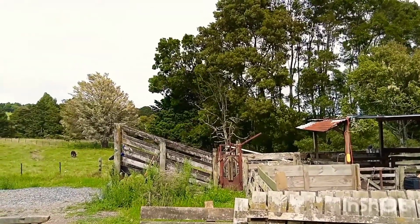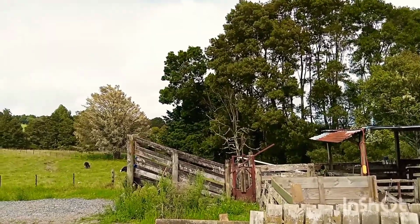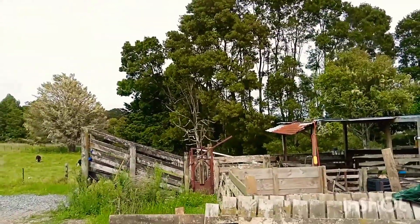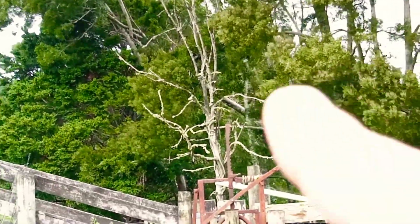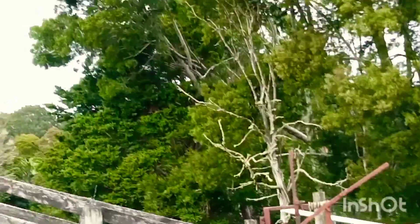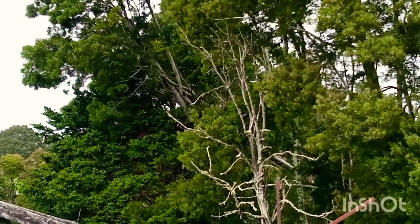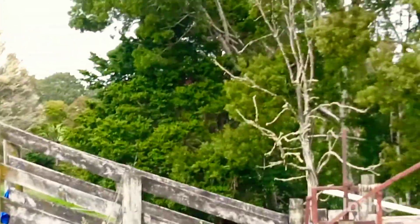There's a big branch over there that's starting to come down. Oh yeah, there is a big branch come down across there, and that's going to land on our fence. That's in the neighbour's territory, so we'll have to wait and see what he does.